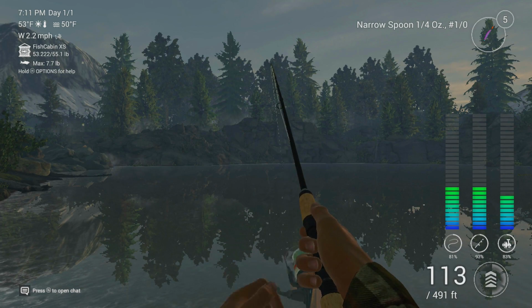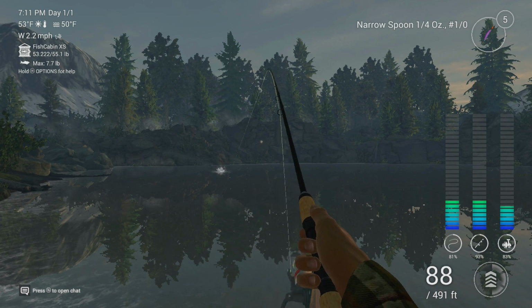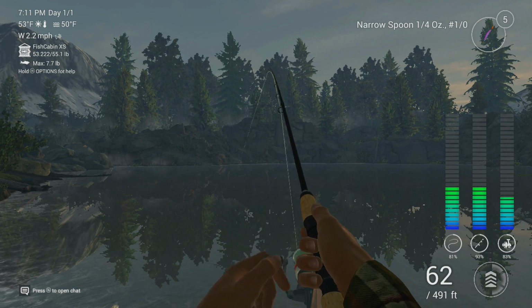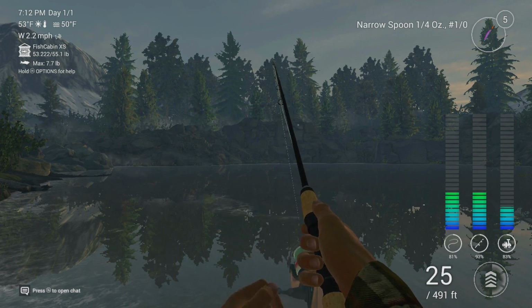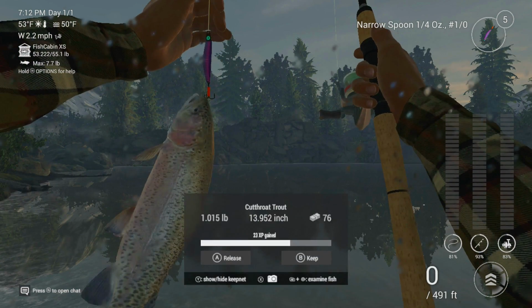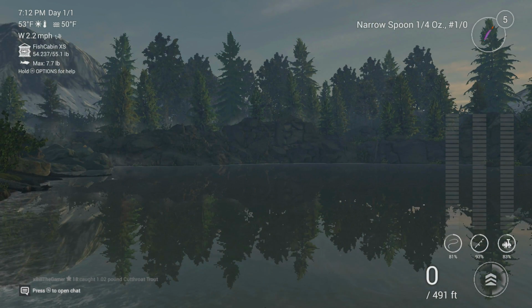So this is going to be the last fish in this video. As you can see, it's 7 PM. I've been fishing here for 8 hours in game, which is the equivalent of 2 hours in real life time, because it's 15 minutes per hour in game. That is the perfect size, just to end it.